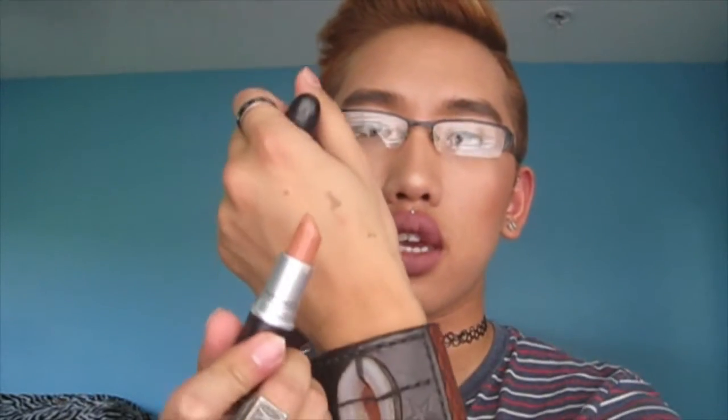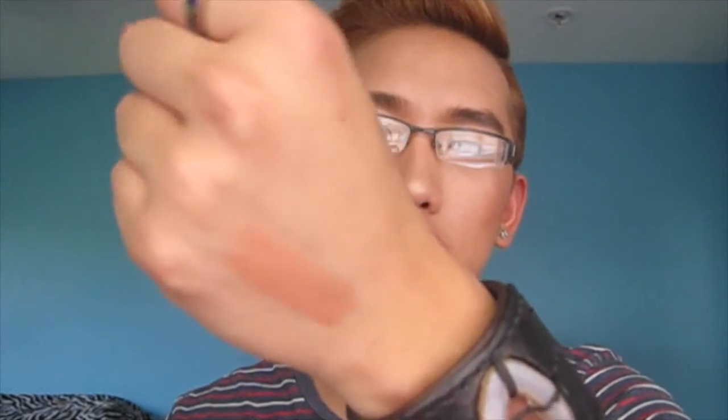I got Freckletone, which is a permanent one, and it's this pretty, kind of earthy, peachy color. It's kind of sheer. It is really pretty, though. I like to wear a lip liner underneath it because I find it doesn't look good by itself. But this is the color. It's really pretty. It's like a peachy nude, which I really don't do very often, but it's summer, so I'm trying to do the peachy nude.